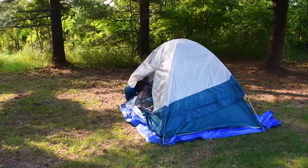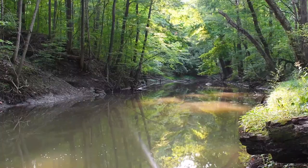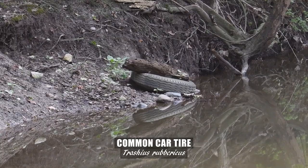All right, so all that driving is done. I made it to my campground at Van Buren in Ohio. I got my tent set up, and I just decided I have daylight to burn. I might as well try and catch some fish around this camp area. So I found this beautiful little spot, and just ignore the tire over there. I'm gonna try to get some lepomids out of here.